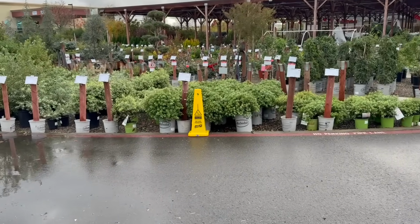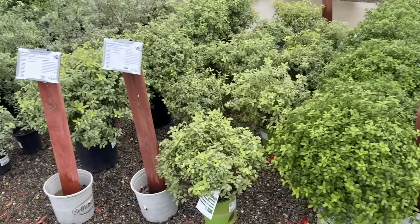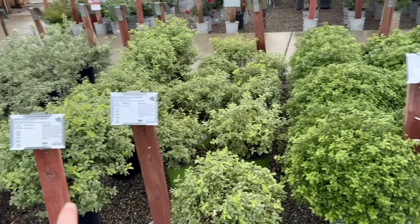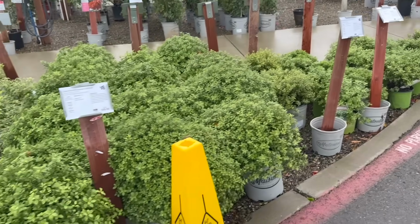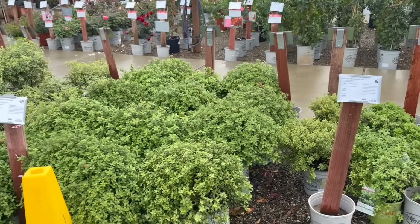Wait, here's the pittosporum that we have in our landscape, I think. Golf ball? I don't know, it's one of these. It's only gonna get like 3 to 4 feet tall. So that one only gets 3 to 4 feet tall. That one only gets 3 to 4 feet tall. That one only gets 2 feet tall and wide. So pittosporums come in a whole bunch of different sizes.